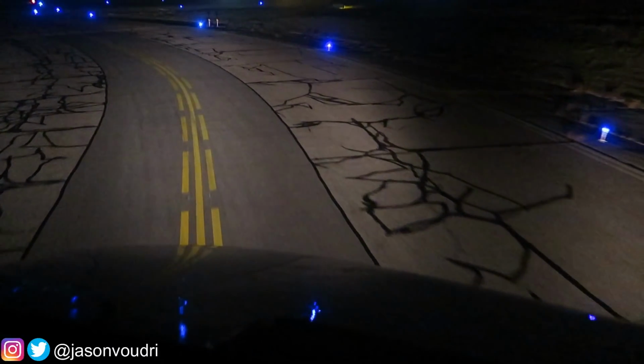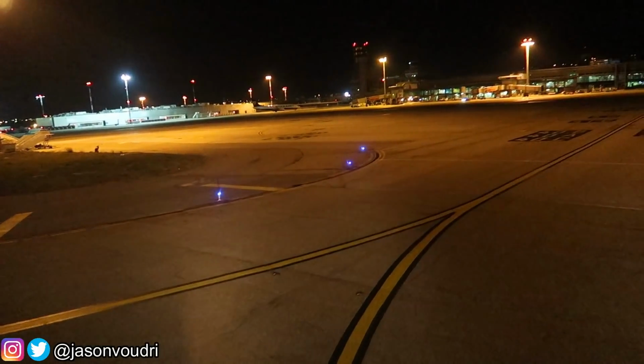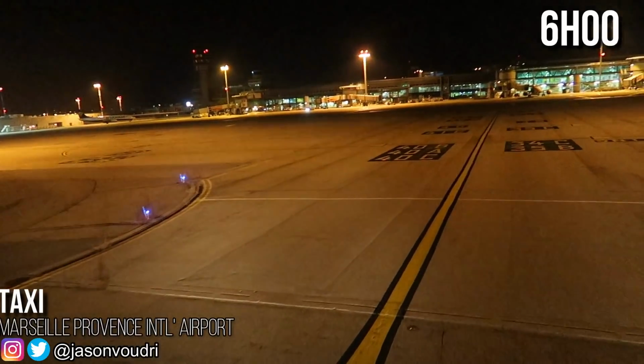Continue taxi to 9 Charlie at Go 4 and we contact ground 121.9. A nice landing. We are now switched over to the ground frequency and will stay on this frequency until parking.